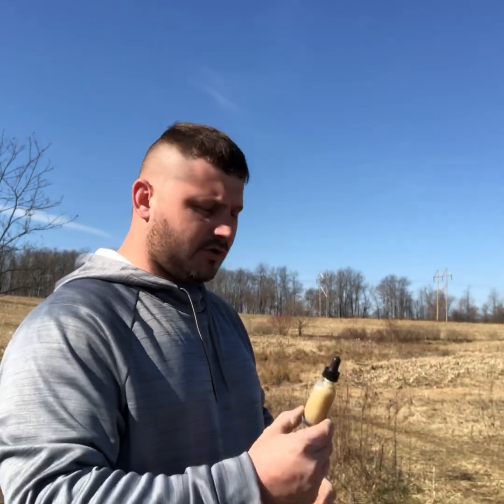So what we're gonna do here, we're on this point where we caught a couple red foxes this year. So I know I have a population. With that being said, I know the population's here. So what we're gonna do is we're gonna put both lures out.